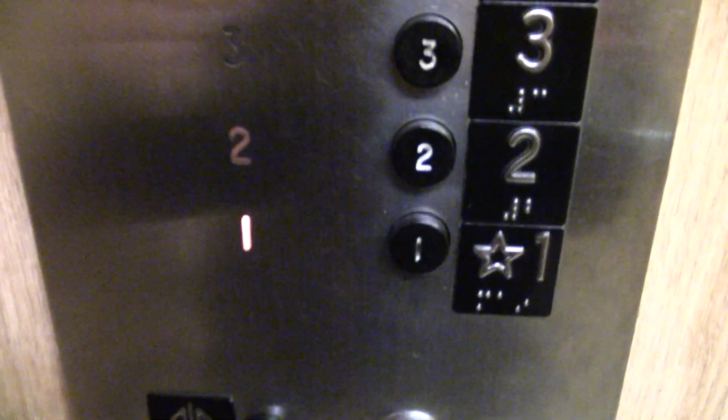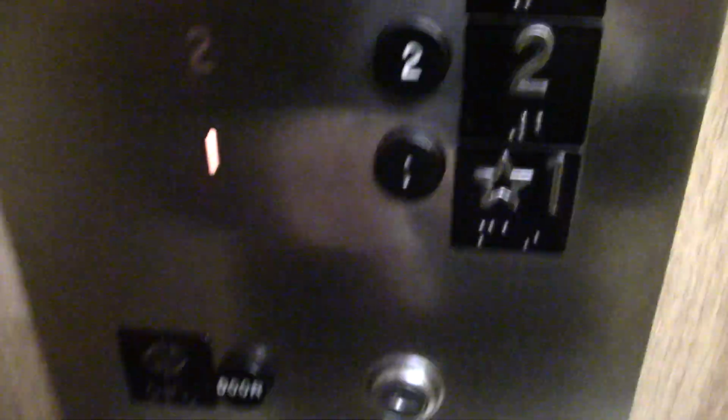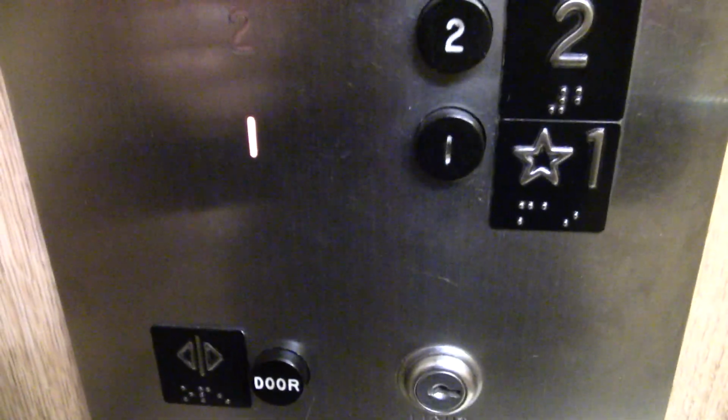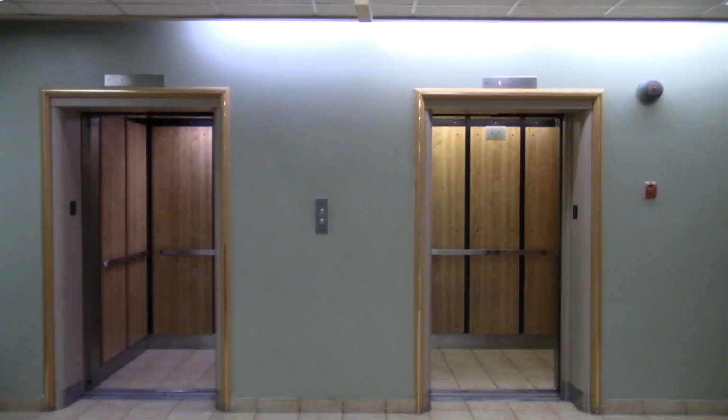Beautiful Westinghouse. It's got like black buttons. That's cool. Here we go. We're gonna come down here. Westgate Professional Building. Alright, and there they are.